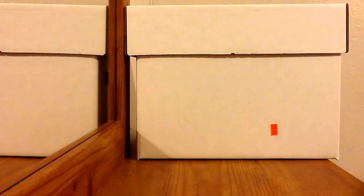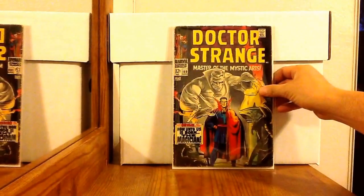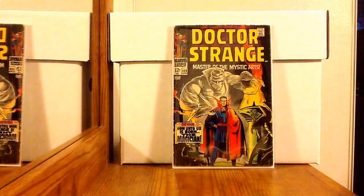And the next one, and I know this book's super hot right now. Everybody's been showing it. Doctor Strange 169. It's probably a VG plus maybe. There's a little wear up here. But like I said, I've had this book way before all the hype, probably for like 3 years, and honestly, guys, I paid $10 for it.